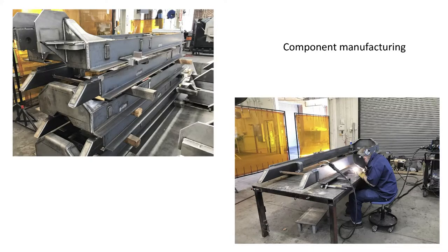Component manufacturing. So all of our components are also done in-house. When we get into a time such as we are right now, we will look at having vendors help us out with that, supplying components as we're building trucks. And we try to receive them on time so that we can keep our run flowing.